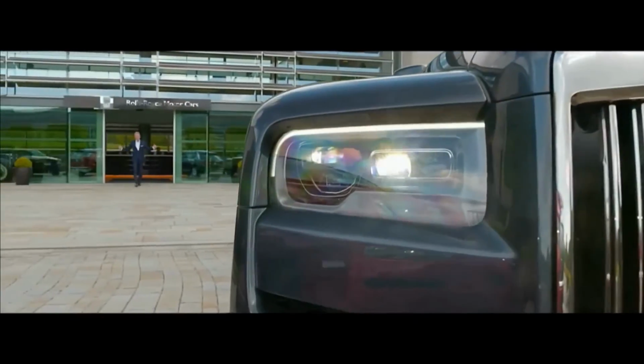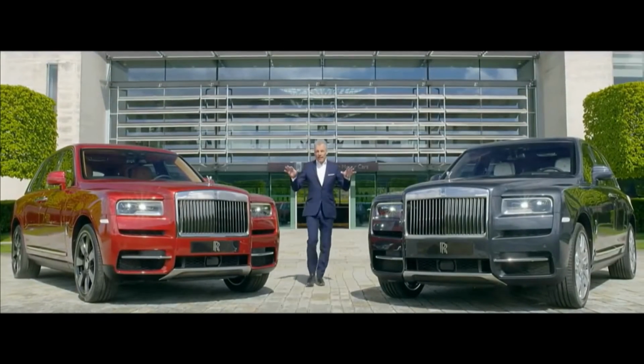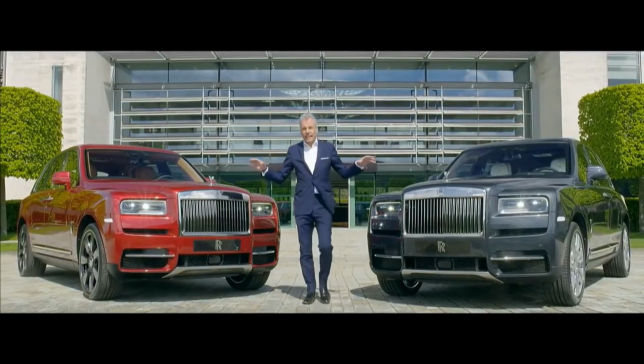Ladies and gentlemen, I'm incredibly proud to present to you and to the world our magnificent new Rolls-Royce Cullinan, the Rolls-Royce of SUVs.